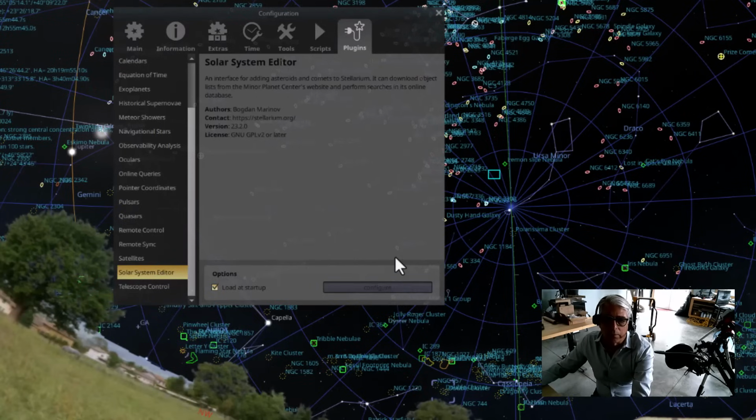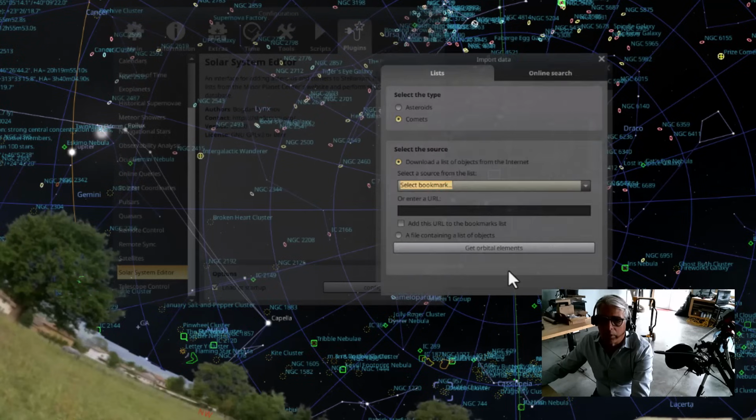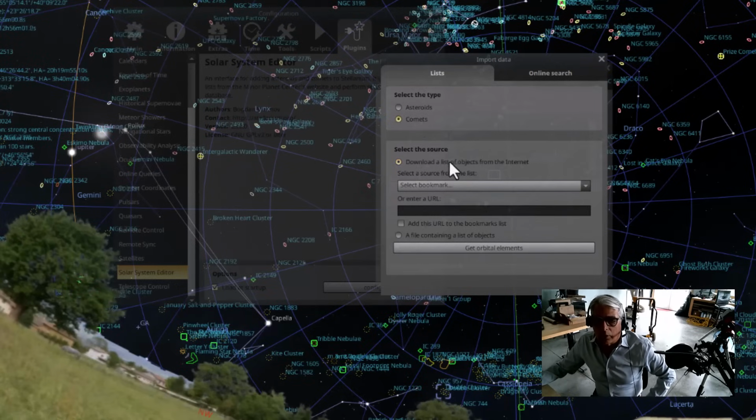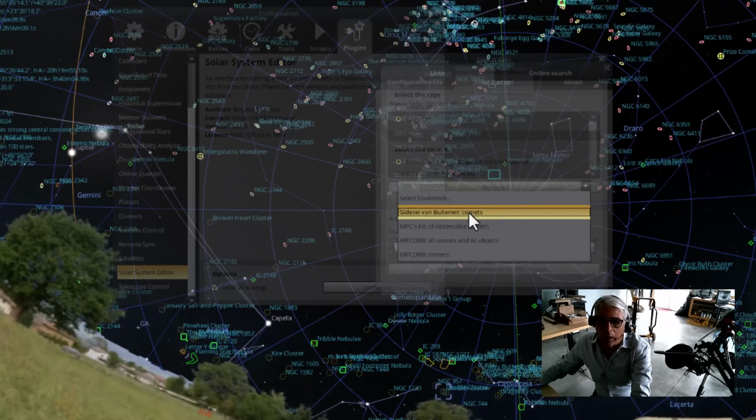When we choose configure, we're going to have the option to import elements in MPC format. We're interested in comets. We can also concentrate on asteroids, but we're interested in comets. And there we can download a list of objects from the internet, and there are a variety of sources that are supported natively by Stellarium.